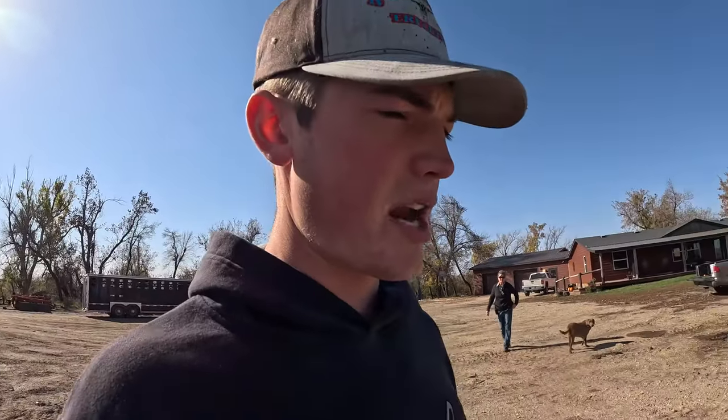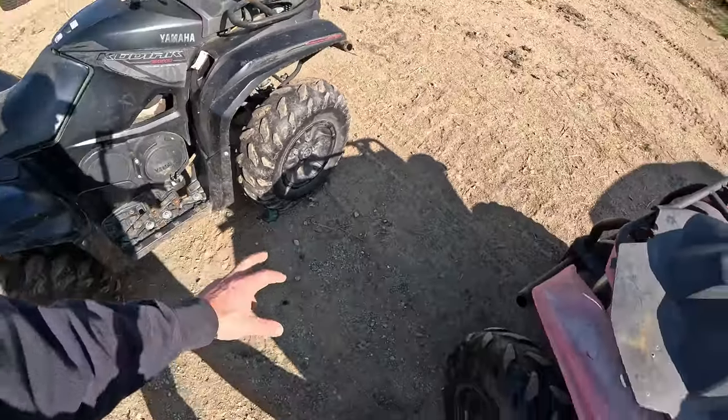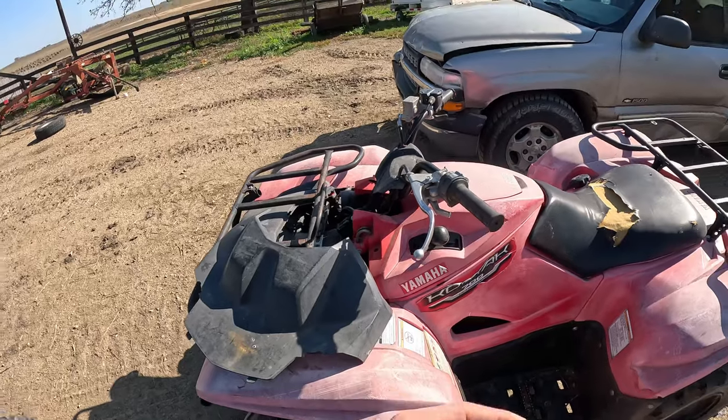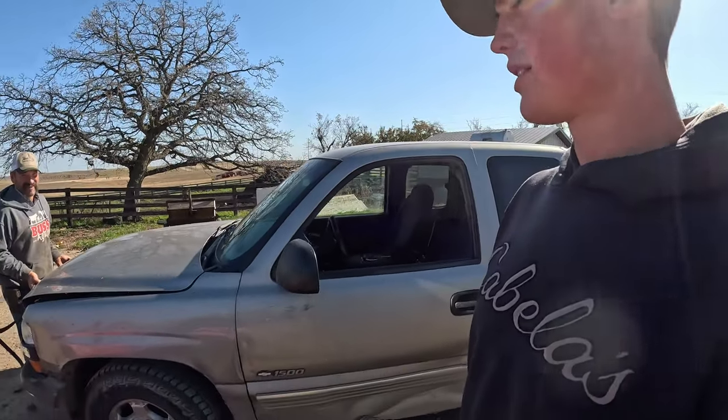The four-wheelers are in rough shape around here. This one's got two leaks in tires. Both tires are leaking right now. This one's battery's dead. The alternator's not working because they drove it all day yesterday and the battery didn't charge at all. So, jumper cables work though. That's why you need to get yourself one of these 2002 Chevy 1500s. They're pretty good. You can beat the piss out of them and they still run for you. Look at them.